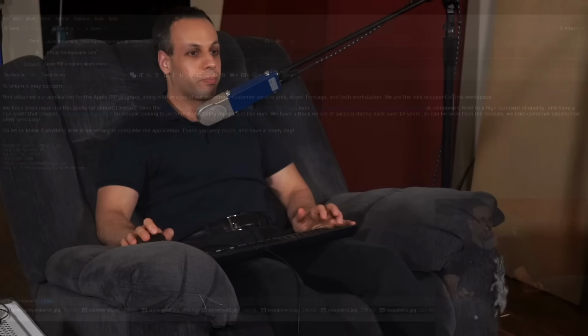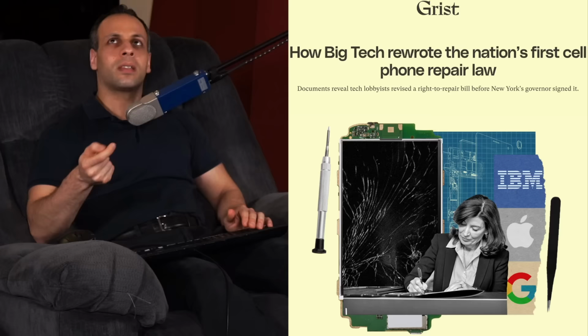Now, Apple has been saying to legislators across the country that the right to repair legislation is unneeded. What is it that the lobbyist that rewrote the bill in New York State said?